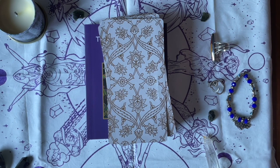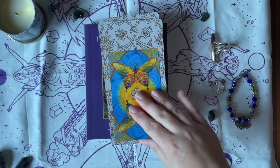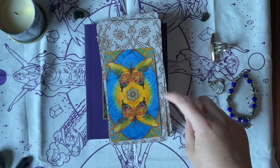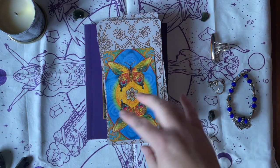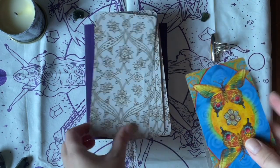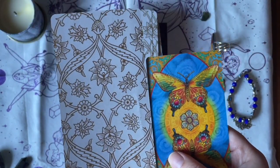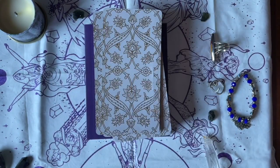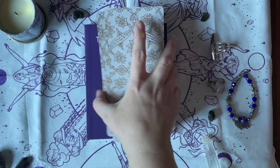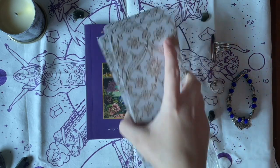Now this is the Chrysalis deck card, and you can see that this is wider and longer. So it makes shuffling very difficult to do with the Enchanted Tarot. There's no easy way. I would say the best way to shuffle with these is to just spread it out on your table and let people pick, or you pick.